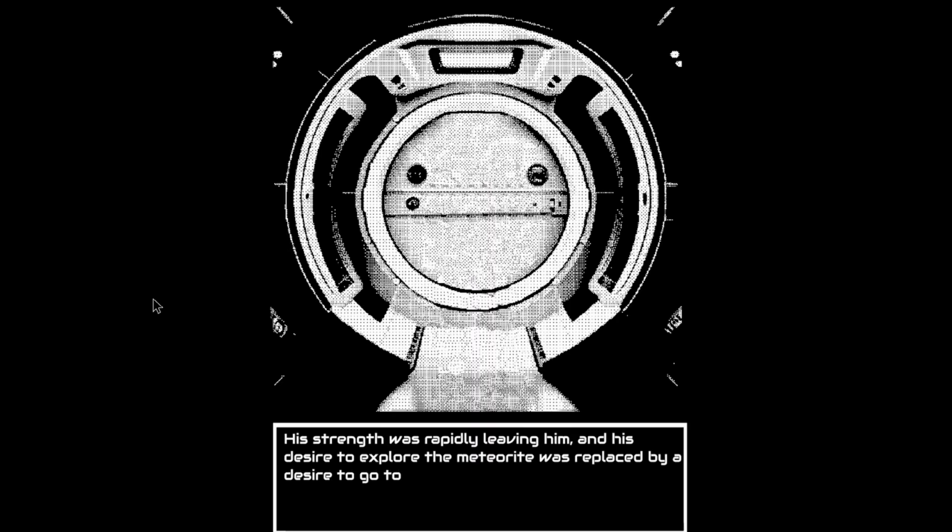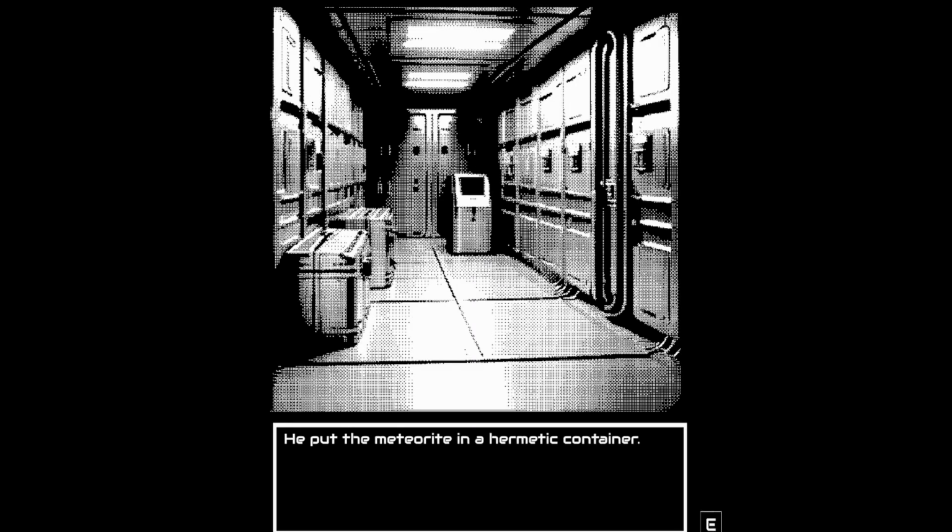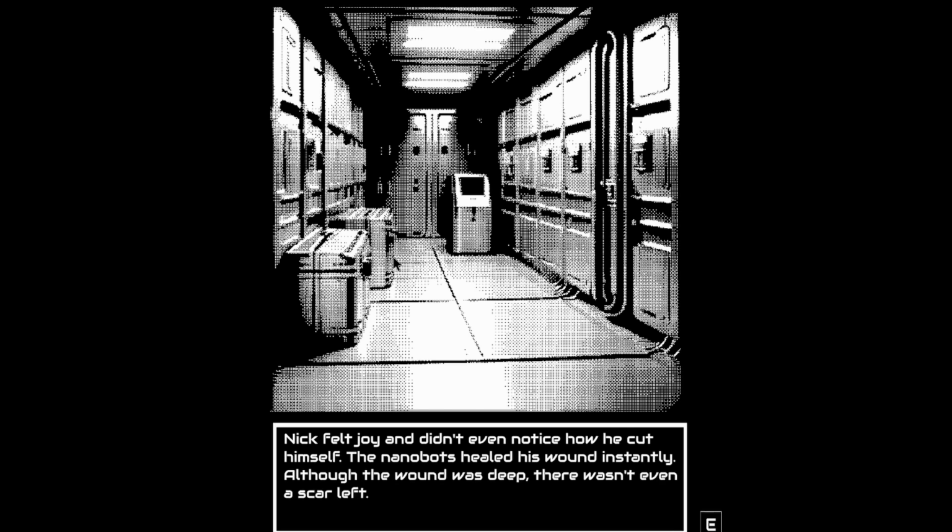They're minerals. His strength was rapidly leaving him, and his desire to explore the meteorite was replaced by a desire to go to bed as soon as possible. The job took him more effort and time than he had bargained for. He needs to find the strength to take the meteorite to the warehouse and then go to bed. He put the meteorite in a hermetic container. It's been a long time since he's had this much to do. Nick felt joy and didn't even notice how he cut himself. The nanobots healed his wound instantly. Although the wound was deep, there wasn't even a scar left.